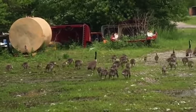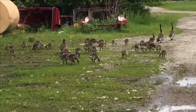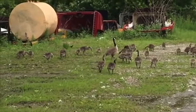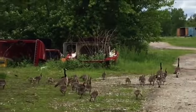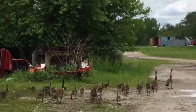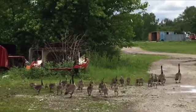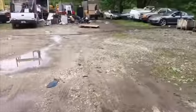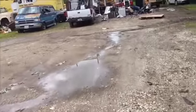Why are there only 3 parents? There's 2 different flocks. Okay, they're not all at the same maturity rate. Alright. Enough of the nature. I don't know, it's just fascinating.